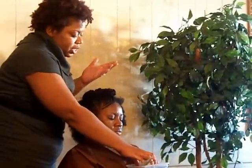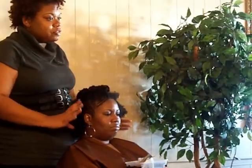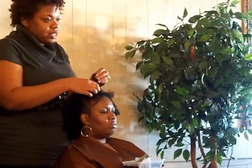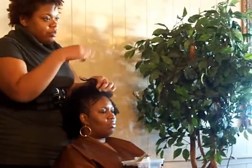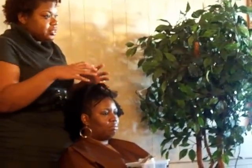But you can also get 2 to 3 different styles out of this. Once I complete her hair, it's going to be all up. But in a week or so, if Treena wanted to take this down, her hair will probably be a little curly. So she could wear it curly, or she can twist it out and wear a twist out and still have this up. So you get multiple styles out of the flat twist updo. That's one of the reasons why I like it, and it's a good longevity style.